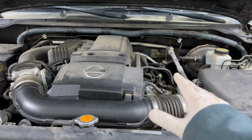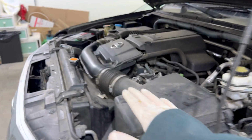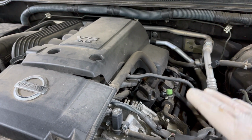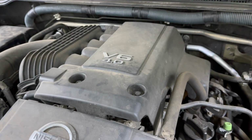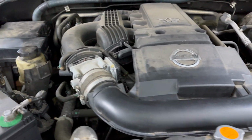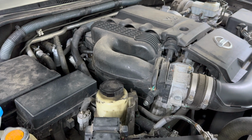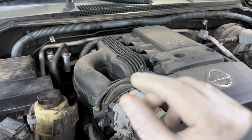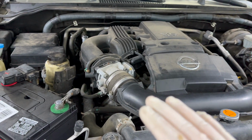Now let's go ahead and start up this engine and see what it sounds like. Hop into here. Turn the key on. All right. Now with this engine running, what I want to listen for is any crazy knocking sounds. Now to me, this engine sounds normal. You're going to get just a little ticking from these older vehicles, but it's perfectly normal.